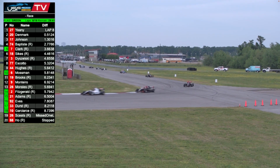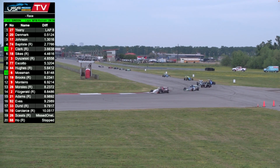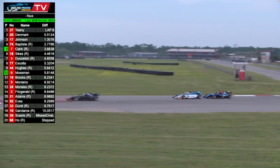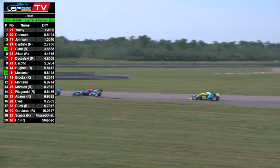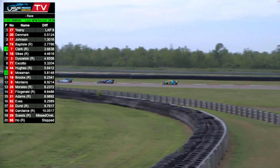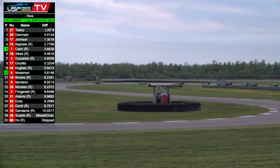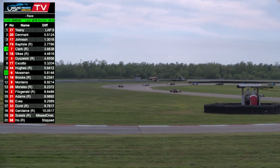Yeah, Johnson's coming. Nikita Johnson was 0.3 faster than Yaney and Denmark on that last lap, and he's only 1.4 back. There's Mossman on Lockie Hughes as well. Right behind them is Brooks. So that is 9th, 10th, and 11th that we're seeing there. Hughes, Mossman, and Brooks.